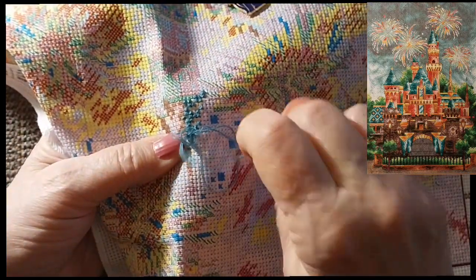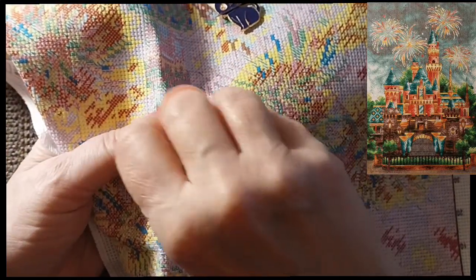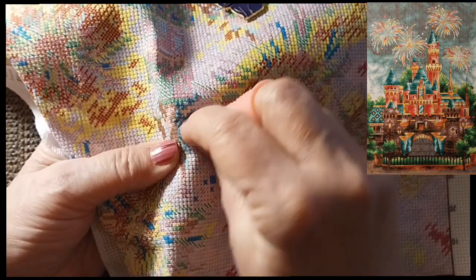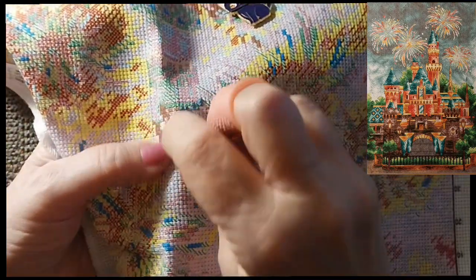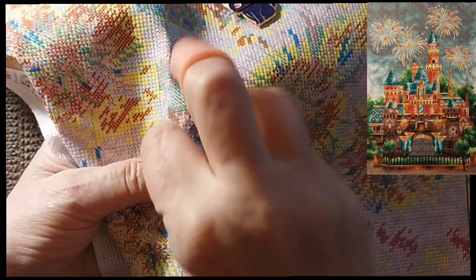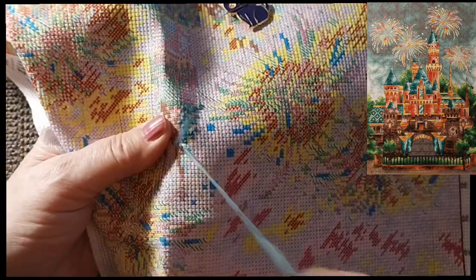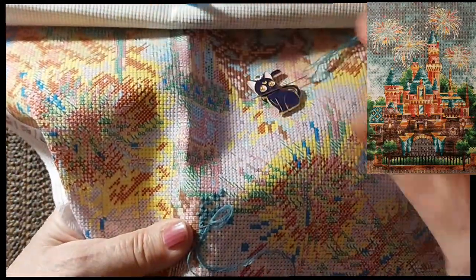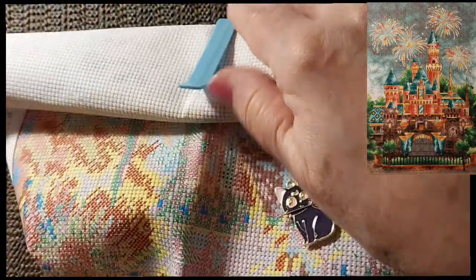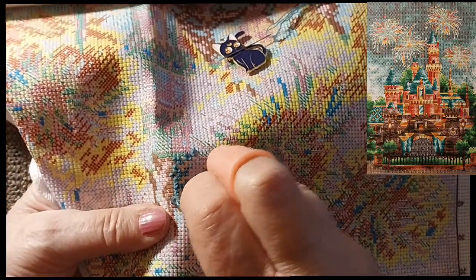Whoops. Hang on to the needle. It really is the only way to get things stitched here. Oh my goodness. And we probably have to move to another area here while I'm stitching, because we're going to run out of this symbol. It's more down here where the rest of this symbol is at.